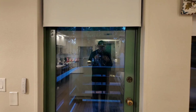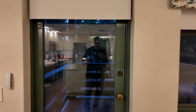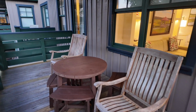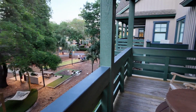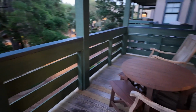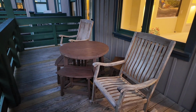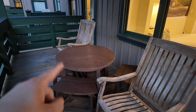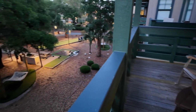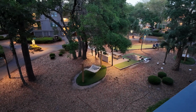This particular room is on the second floor, has a beautiful view of the resort and also a place to kind of sit and relax. So let's check that out. It is about 8 at night here, so it's a little darker, but a couple of beautiful rocking chairs, plenty of places to sit. I love this because it's a great place to play cards, games, have your kids do artwork, and then look out over here.